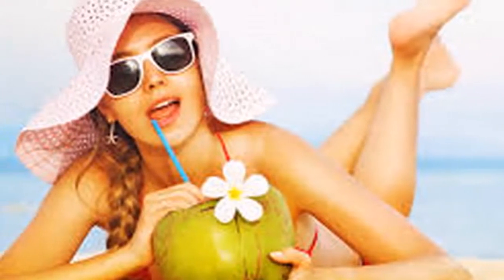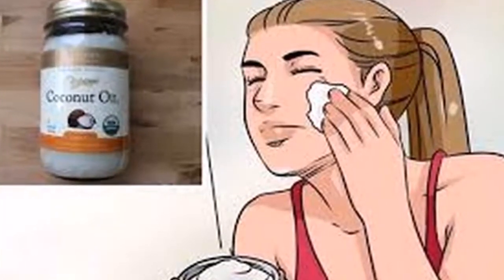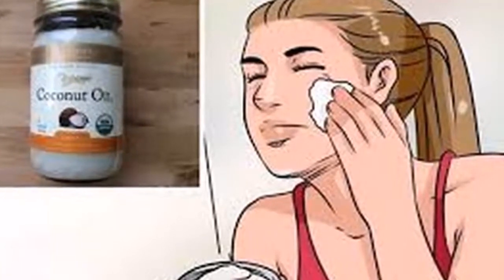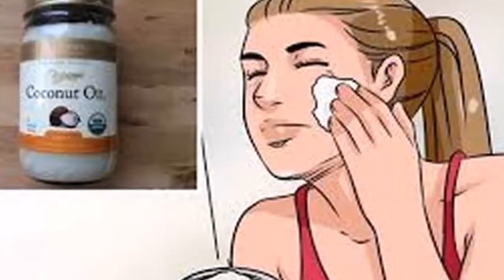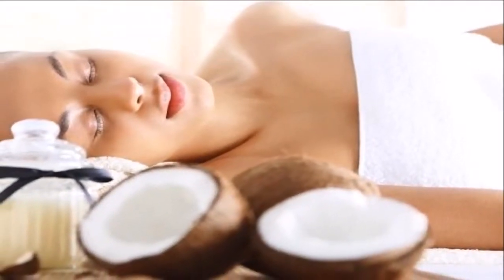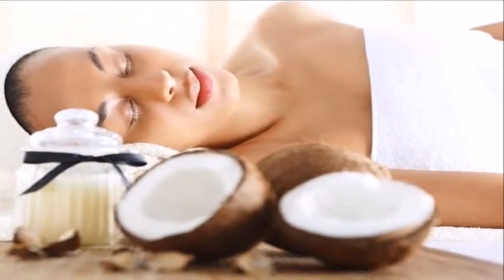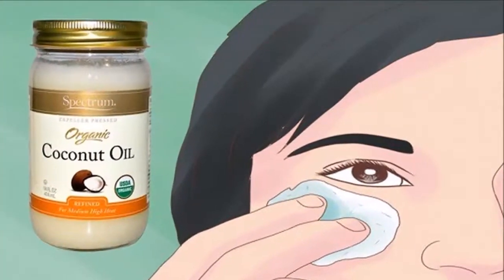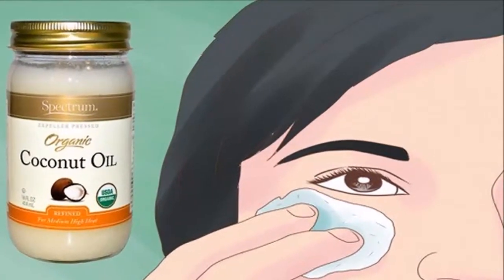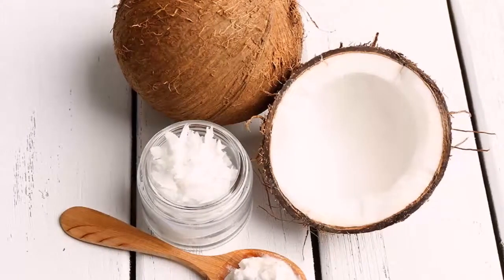14. Facial Moisturizer. This super healthy oil can help you fight against acne-causing bacteria without clogging your pores. Coconut oil also minimizes the appearance of pores and face acne scars. 15. Aftershave. This oil is also very useful in relieving razor-burn skin. Here's what you need to do: just apply some coconut oil on the problematic area and it will soothe the irritated skin. You can also use this oil as a shaving cream.